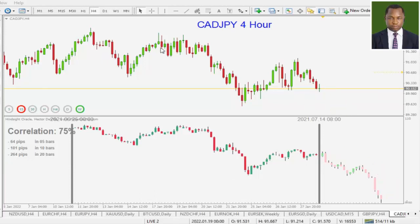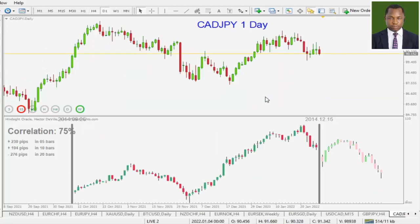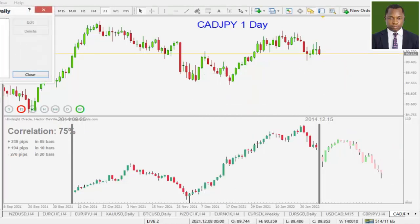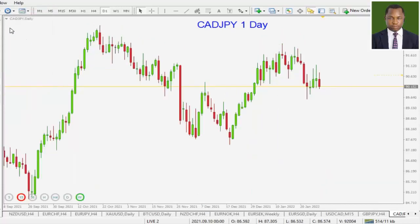Even if you go to the daily time frame, we still have 75% correlation, and the projection is that price is going to move 276 pips to the downside. 276 pips, that is what we are expecting. So we should be searching for short opportunities with our trading strategies.